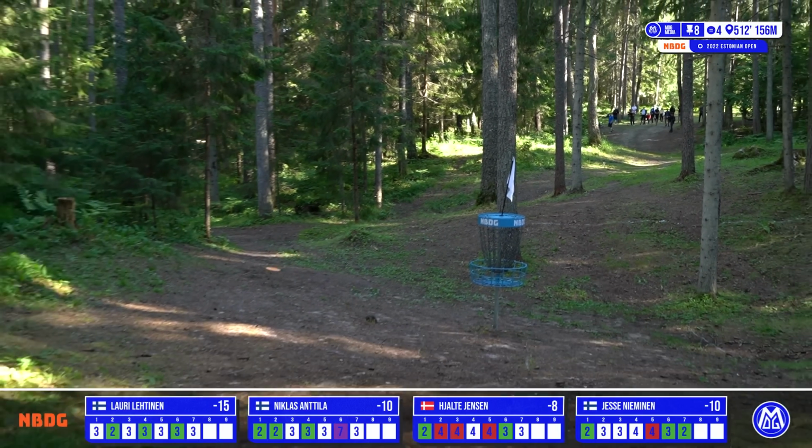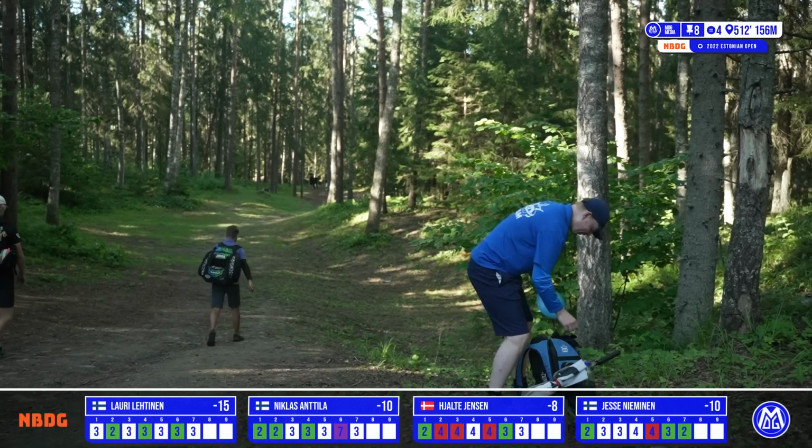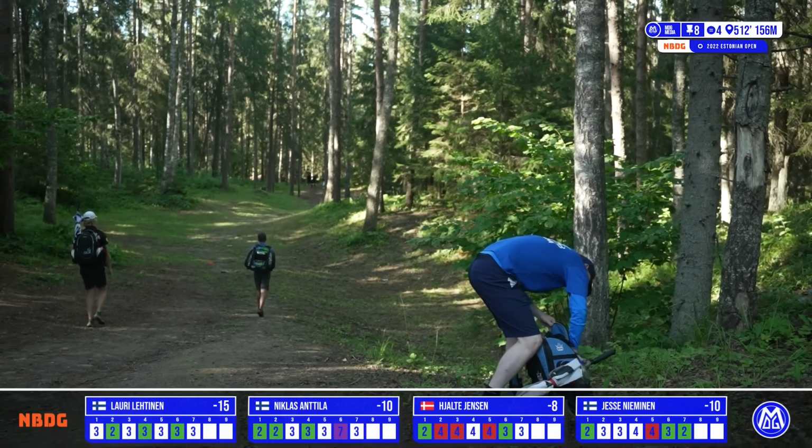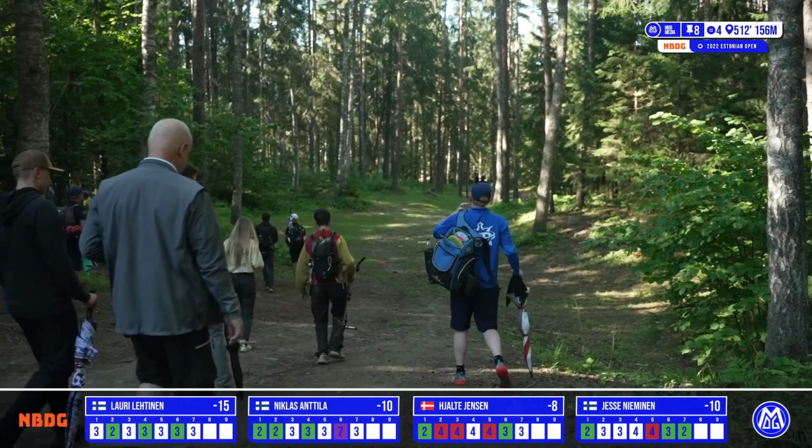The rare backhand from Jesse. Look at that as he gets a little nice flex there. Turns it over through the gap and flattens it out up to the green. Patent pending backhand. Great shot from Jesse.